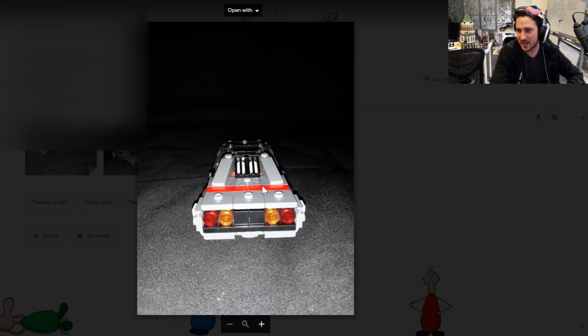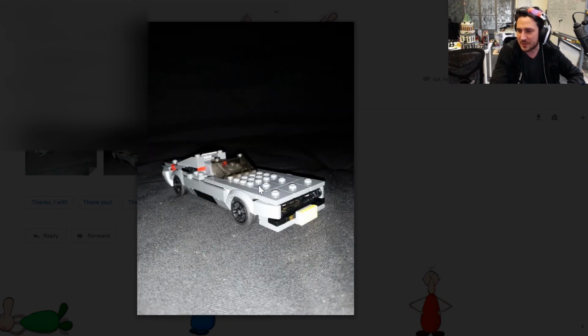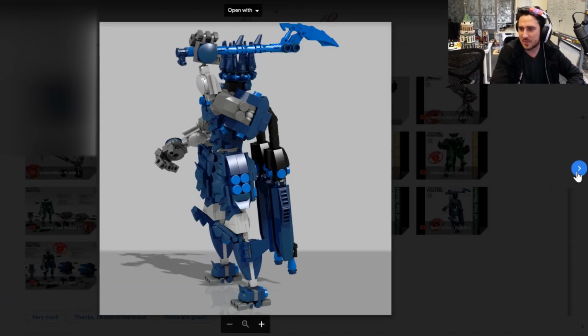I like it though. It's a bit strong. It is the DeLorean. It totally is, right? Interesting choice to use the gray jumpers there. A lot of fun. From Messer, we got some much cooler renders.